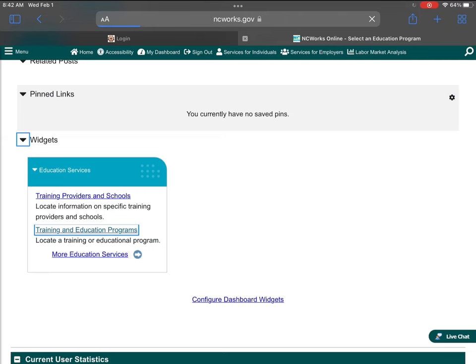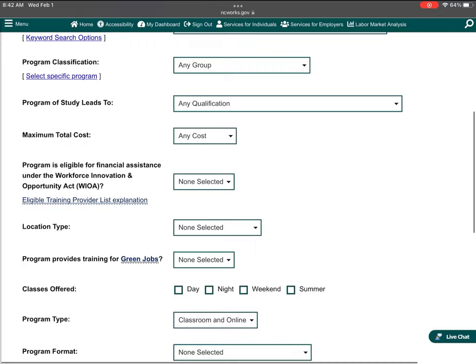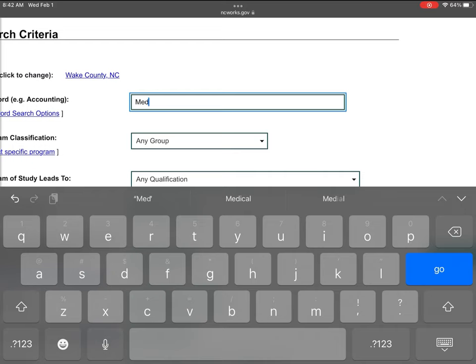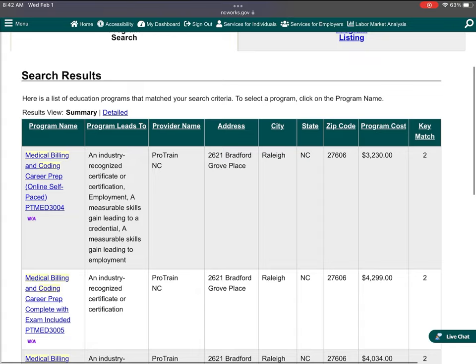All right, so I'm going to type in, where it says keyword, some information right there, but this is saying what kind of program you're looking for, then how much it is, the location, how much it costs, information like that. So we're going to type in medical billing and coding. I'm not going to type anything else. Really don't need that. So it offers only information and education from ProTrain.